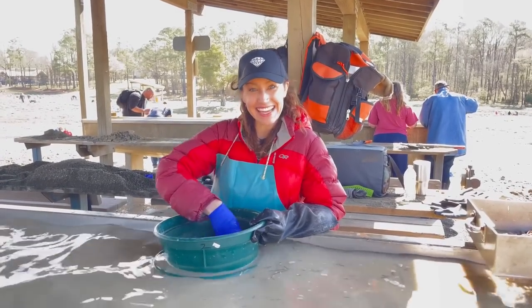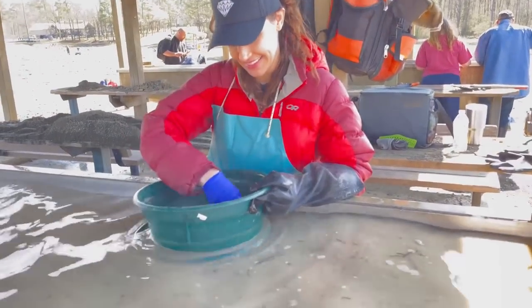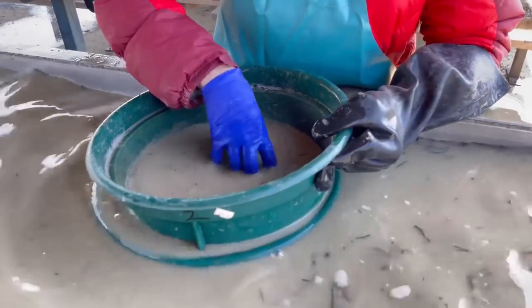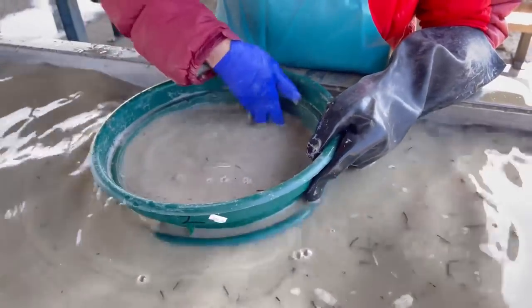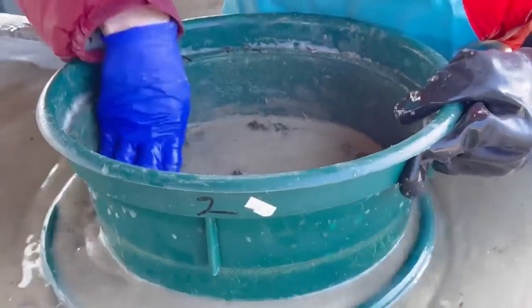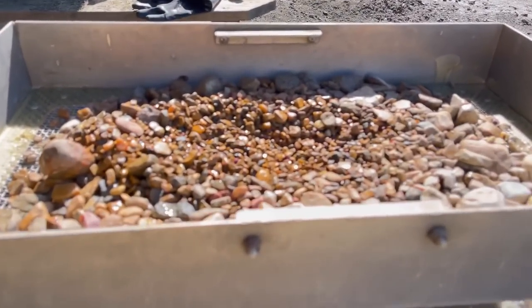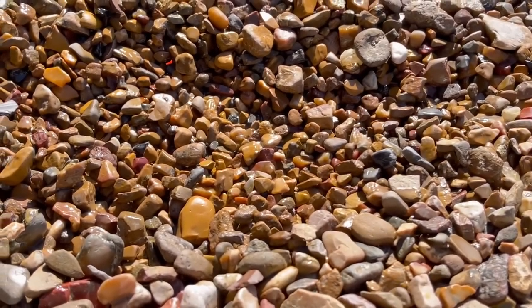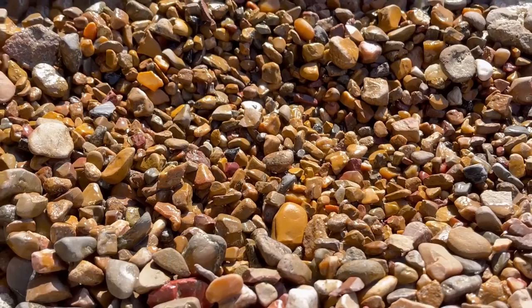Having fun? Yeah. I don't know if I found anything yet. Looks like just those black things. That's the material that I found. Lots of gravel.